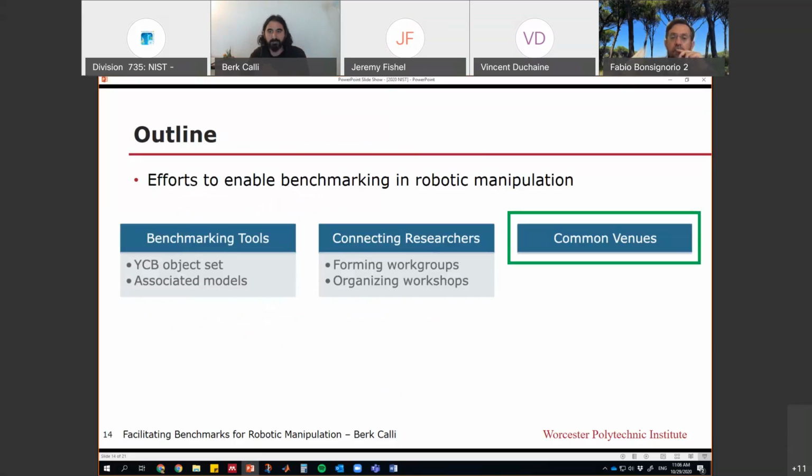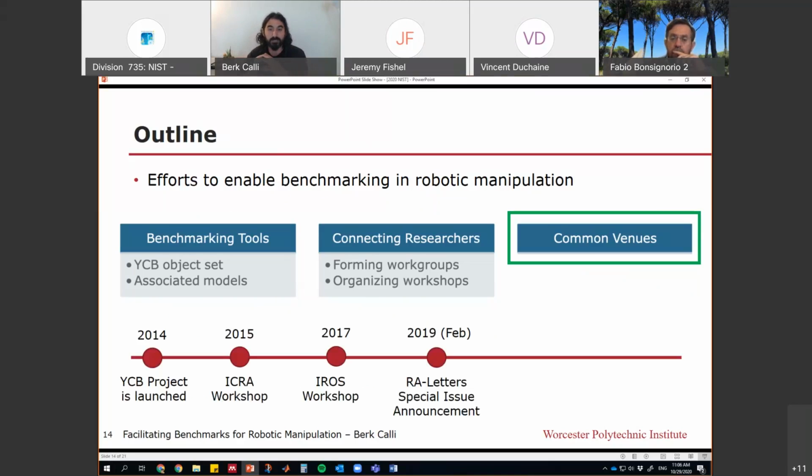But then comes the next problem, which was the rewards for producing these benchmarks, which was how can we create some common value that can result in dissemination of this work, but also becomes a publication reward for the people who are participating. For that, we organized a special issue in RA Letters. Some of the work that has been presented previously in this session actually had papers in this special issue. Joe had some. I know Maximo has.